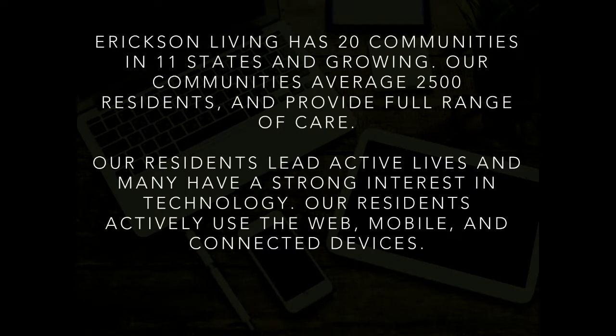Ericsson has 20 communities in 11 states and growing. We're getting ready to open another community in Florida. We're looking at properties in the Midwest, and we're looking at locations on the West Coast. Our CEO really wants to be the number one retirement living organization in the country. If I had to bet on it, I think in the next 5 to certainly 10 years, that may very well happen.